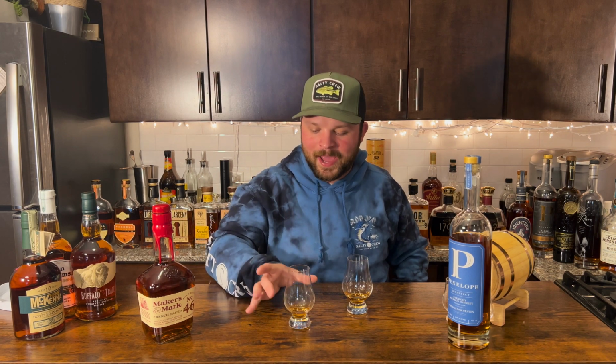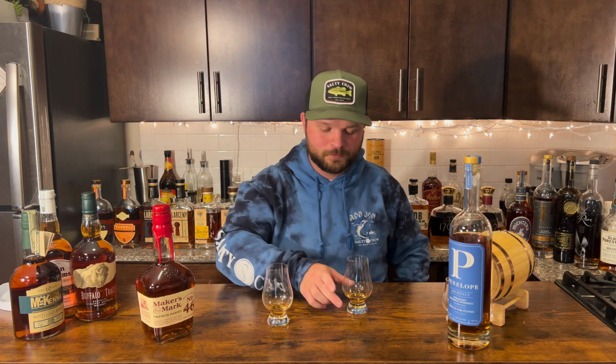Soft notes, getting that interesting factor from the French oak. It's got a little bit more of a woodiness to it. I'm getting almost like a raisin in there a little bit. And then it also finishes off into a plum, dried fruit in a way. Let's move on to number 2.